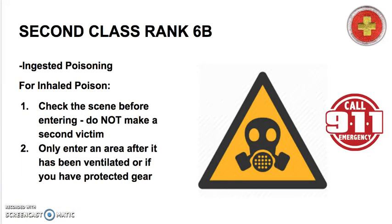For inhaled poisoning, check the scene before entering. Do not become a second victim. Most inhaled poisoning is going to be from smoke, but sometimes it can be from invisible sources of poison, such as carbon dioxide. Only enter an area after it has been ventilated or if you have protective gear.